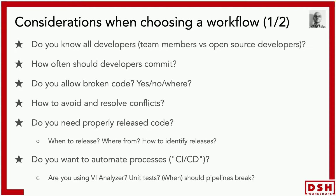And do you want to automate processes? And if so, which of those processes? There is an abundance of things that you can automate. We've put VI Analyzer, unit tests, build pipelines here. When should they run? All the time, sometimes on specific events or in specific places.